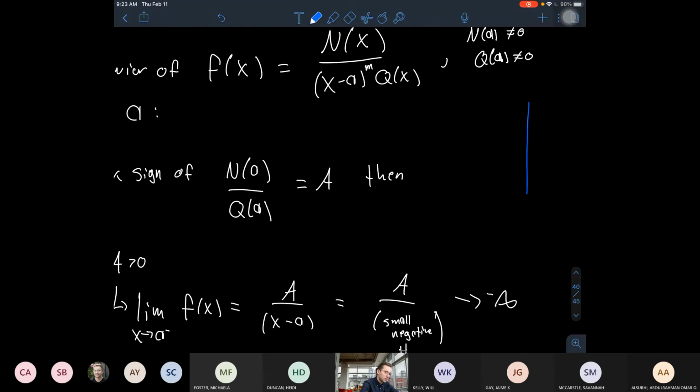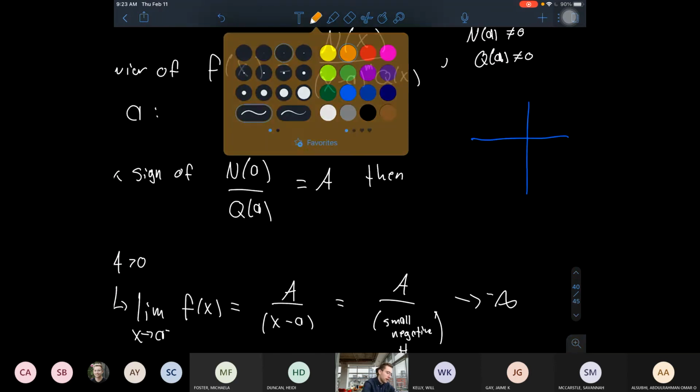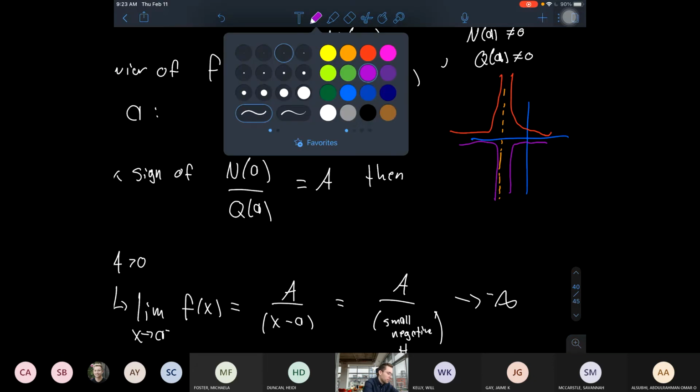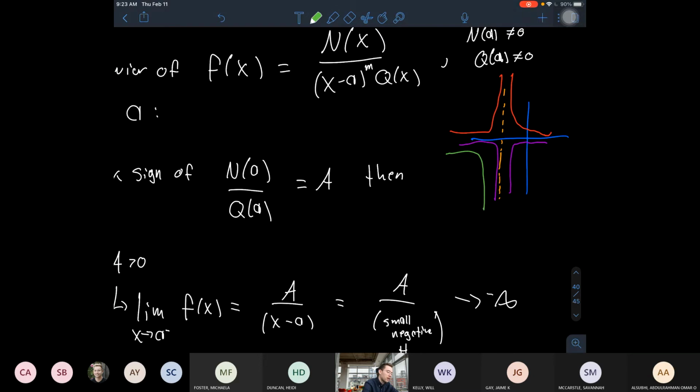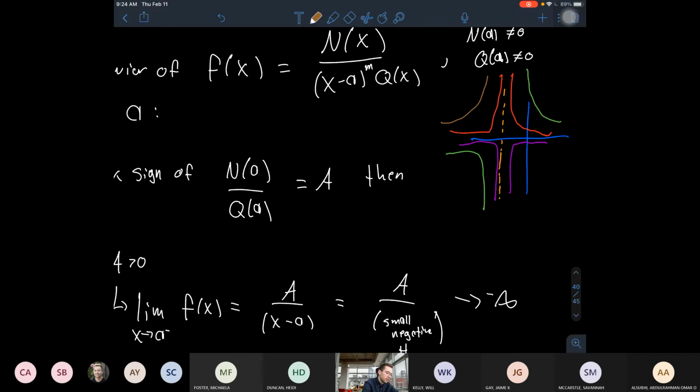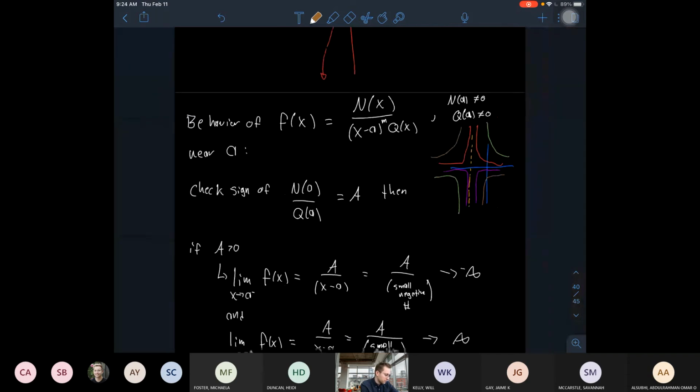Okay, because if we have a vertical asymptote, say at this value here, we want to know whether our function looks like this, where we blow up to infinity on both sides? Or does it look like this, where we blow up to -infinity on both sides? Or are we going to have mixed behavior, where we have -infinity on the left and positive infinity on the right? Or are we going to have blowing up to positive infinity on this side and negative infinity on this side? Okay, so we have all these different options of what could be happening here.